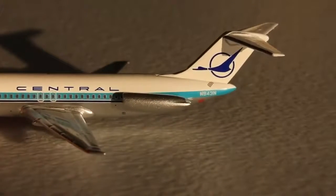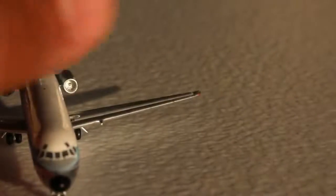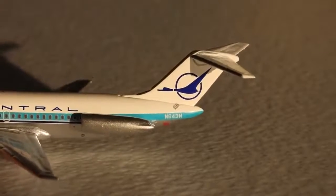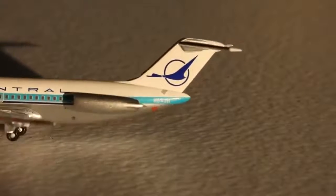Followed by that, you can see the back here where we have that beautiful engine. I think it's some variant of the JT8D, so that's awesome to see. Really cool fan blades as well, so that is super cool. Inspection panel on the bottom right there, and then of course you got the blue that comes all the way back down along with the silver. Registration's N843H, I believe, so that's awesome to see.